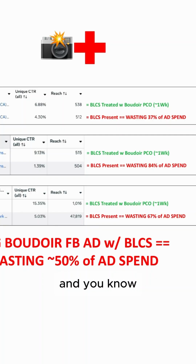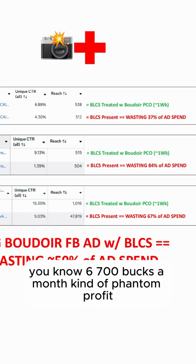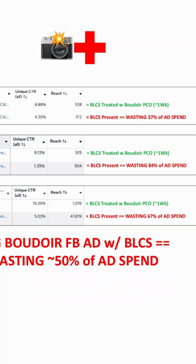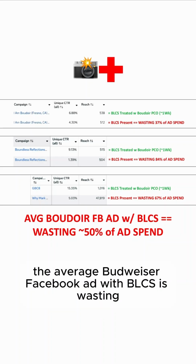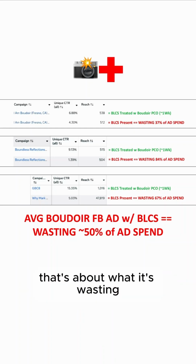And month after month, when they do that, that's 6,700 bucks a month of phantom profit. That's like 80K at the end of the year, phantom profit that they get from no longer wasting their ad spend, thanks to Boudoir Pico. So what we've learned is the average Boudoir Facebook ad with BLCS is wasting about 50% of its ad spend. That's about what it's wasting.